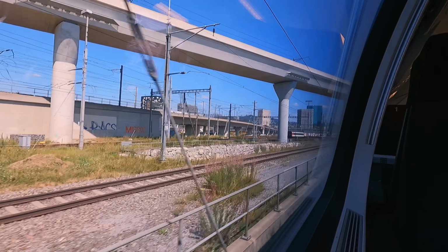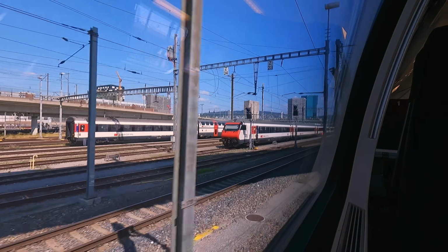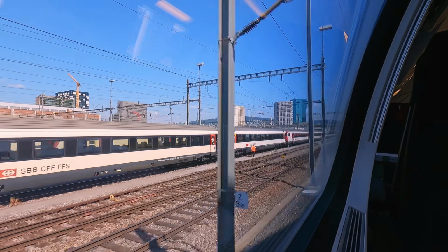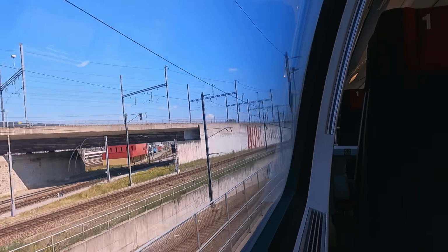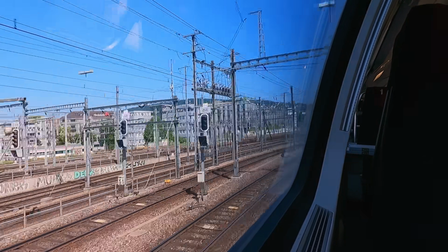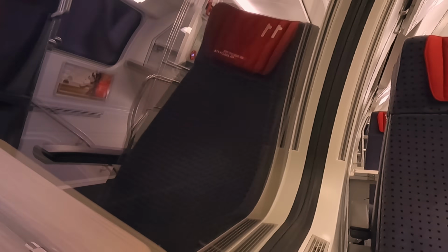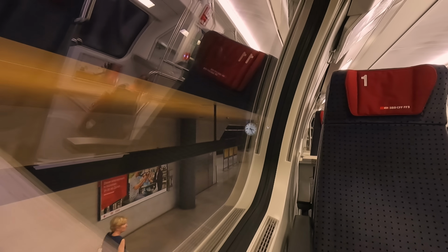The last bit of our journey is spent on the amazing approach to Zürich Hauptbahnhof, where the train runs past sidings full of other trains awaiting the evening peak and meanders over junctions and flyovers to reach our platform. This train arrives on platform 33, which is one of the underground through platforms that allows the service to continue through to St. Gallen. Arrival is of course on time at 15:28.